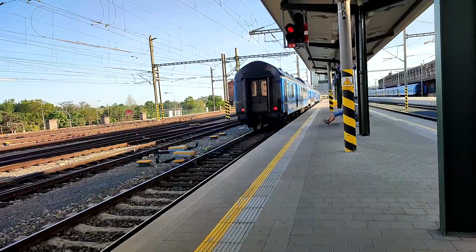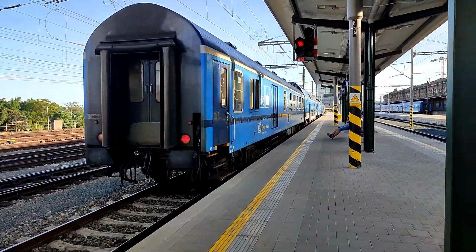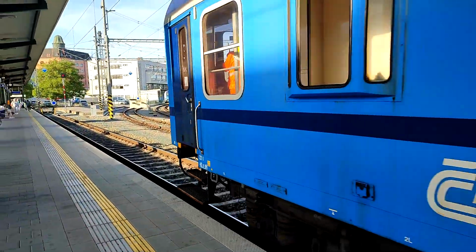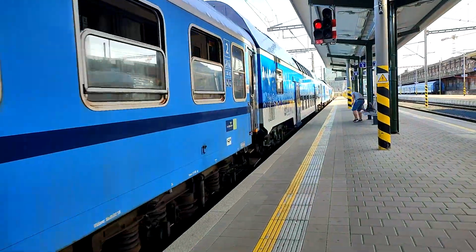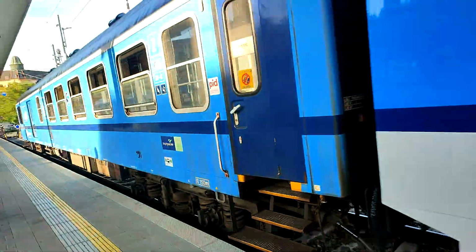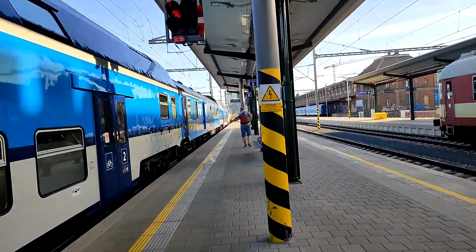And this bit of footage here is not playing backwards, they actually are reversing a train without a loco at the other end. That's dangerous. Lovely train. An old carriage with a double deck in the middle and some wild carriages. That is so weird.